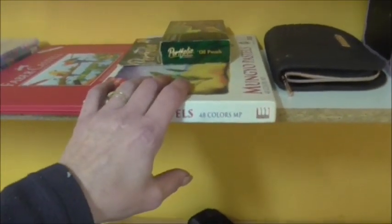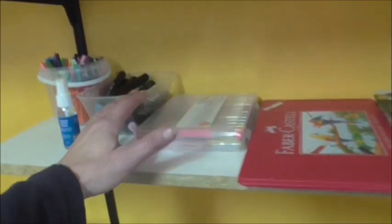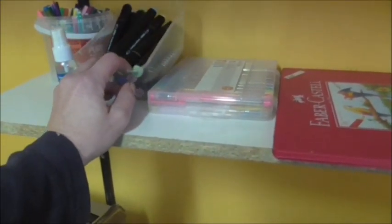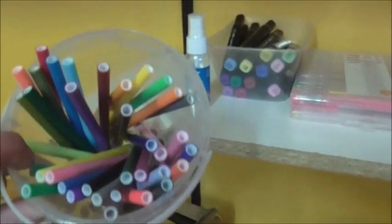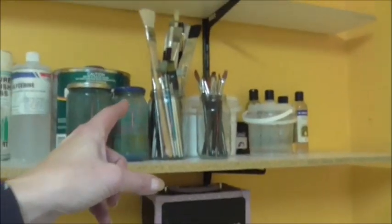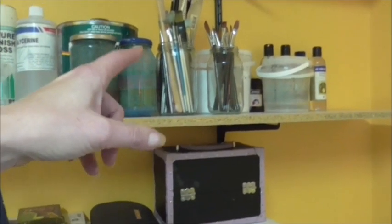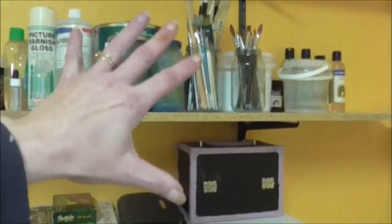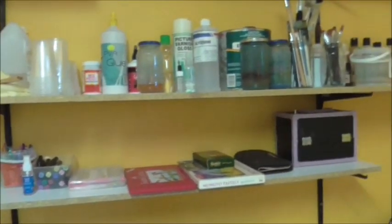My pastels are out, my watercolour pencils are out, my gel pens, my graphic markers, and just some normal colouring in textures. I've got all my glues and stuff all sitting up there, and my watercolour brushes as well as acrylic brushes all sitting up there, all sorted, as neat as possible.